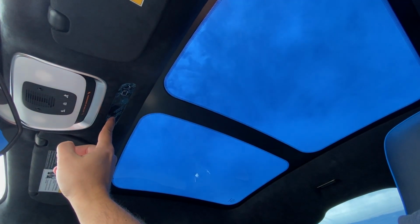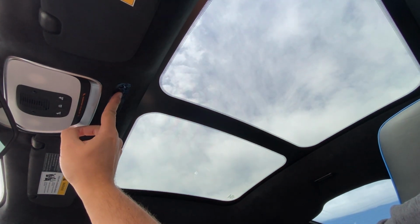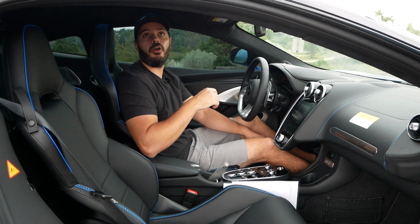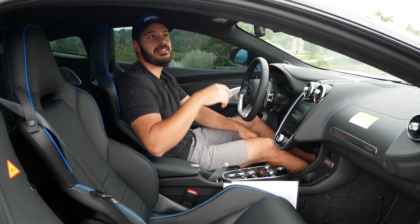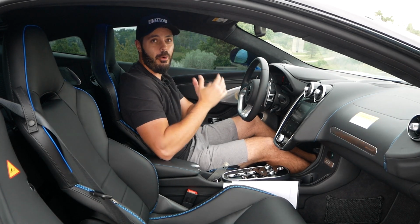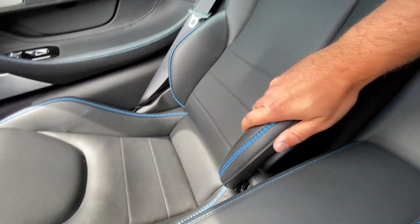You just hit this button and it turns transparent, or if you don't want as much sunshine in, you just hit this night button and it goes into a very, very dark blue color, looking fantastic. This is a very cool feature. I'm not sure how much this would cost to put in a normal car, but I wish more cars had a sunroof like this.